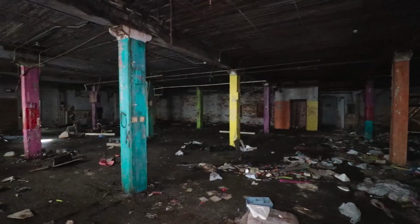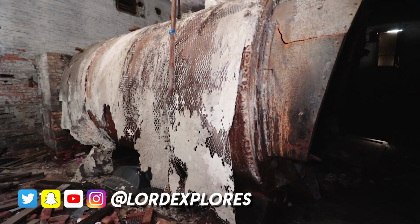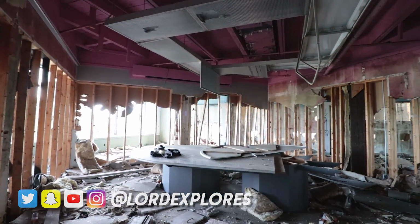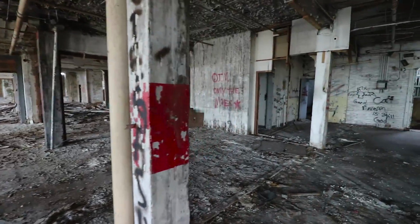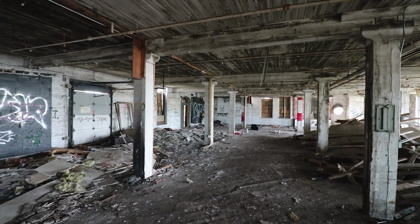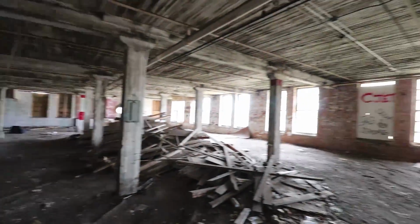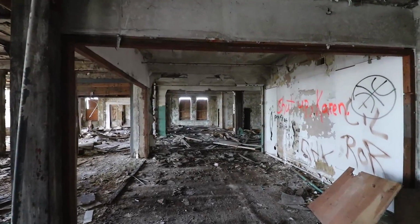So right now we are checking out a super blown out abandoned paint factory. What was the brand? TESTORS. TESTORS Paint. They made the model paint and the model glue. Yep. And models. This was their paint division. It looks like it's been abandoned for quite some time. There's a lot of decay and not too much on this level. I think there's like 3 levels. We're gonna go up and see if we can find anything cool.